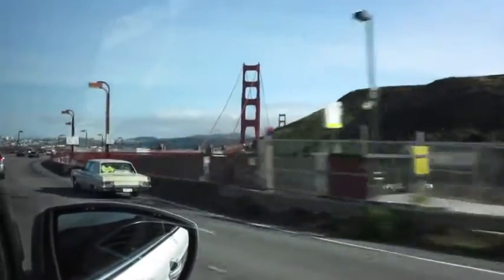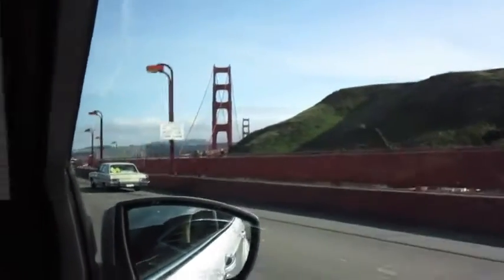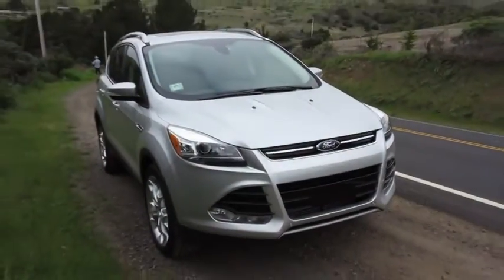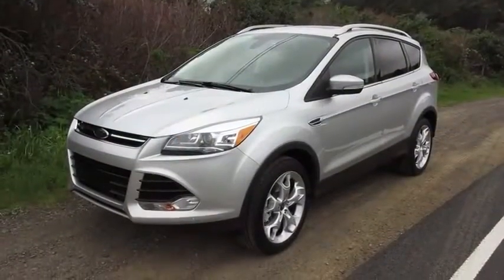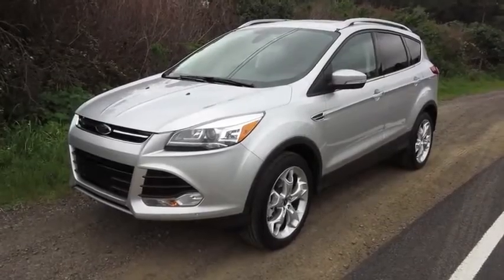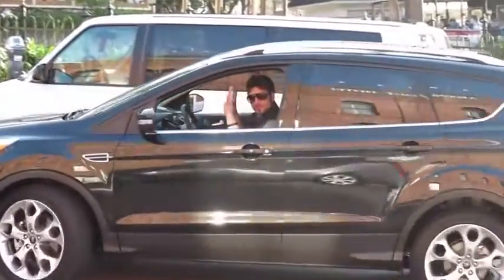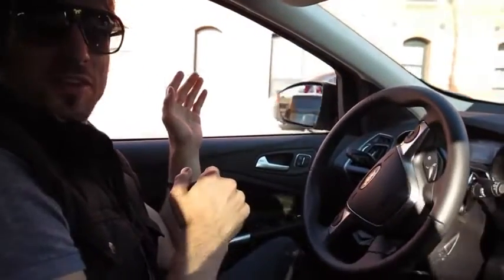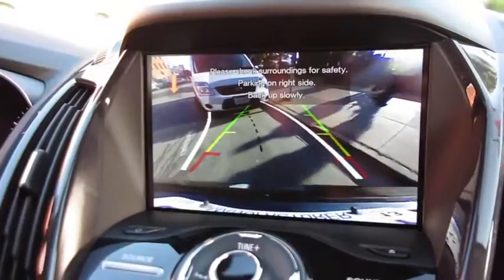Overall, I had a great ride with the new 2013 Ford Escape. It's going to be a very popular vehicle, especially since the base model retails for $200 less than the 2012 model. But there's still one thing that I want to try out. Autonomous cars, the rise of the autonomous cars. They will come.